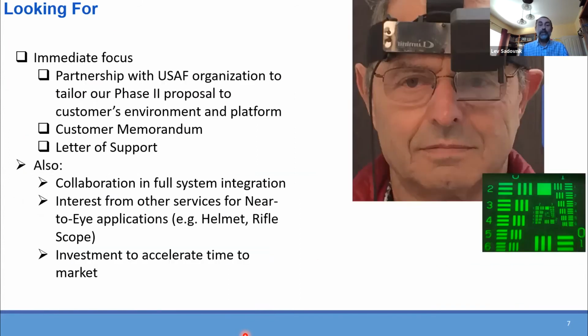And what we are looking at, under the watchful eyes of our chief scientist, Dr. Dimov, is our head-worn display with the resolution chart shown on it. We are seeking a customer memorandum partnership with an Air Force organization to tailor our phase 2 proposal to the actual environment. We are also open, of course, to collaboration for other system integrations, for helmet, rifle scope, and we are open to investment to accelerate time to market. Thank you.